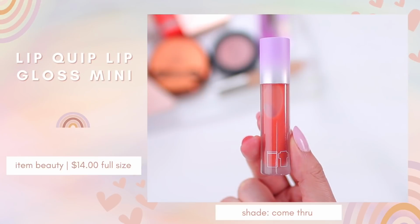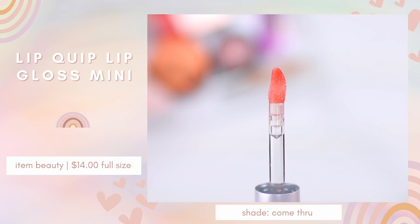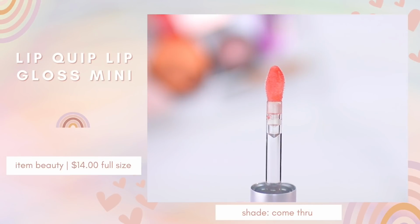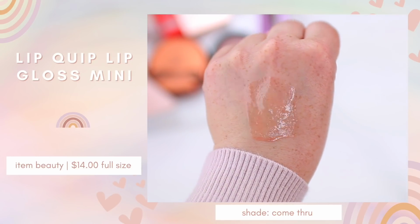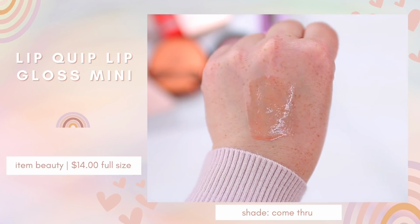This is the Lip QUIP Lip Oil, and I have the shade Come Through. Now in the kit, I did get a mini gloss, but it was enough that I was able to try it out and realize that I absolutely loved it, so I ended up purchasing the full-size gloss. Now the mini one does come with a little bit of product. That's the only thing. If you fall in love with one of the products, you'll probably go through it kind of quickly, depending on what it is.